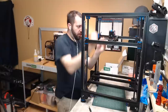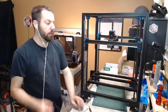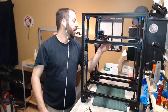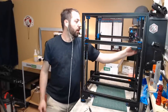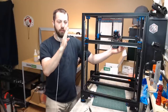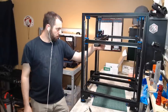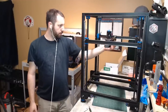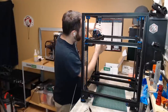I can't remember who told me this, but one way to easily tell if you have issues with your belting is when you move your X gantry back and forth, just pushing on the gantry, don't touch the tool head. If you're pushing it back and forth and the tool head is moving, you have unequal tension on your belts. So when you're pushing it back and forth, it shouldn't move. And then when you get to the front, you can also check for racking.